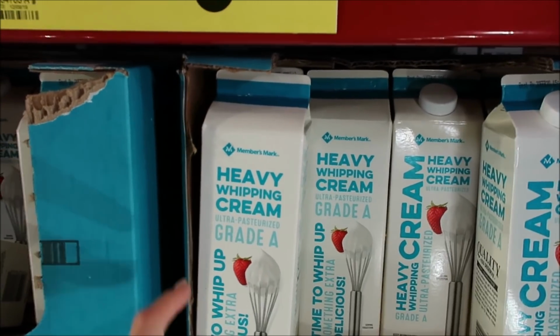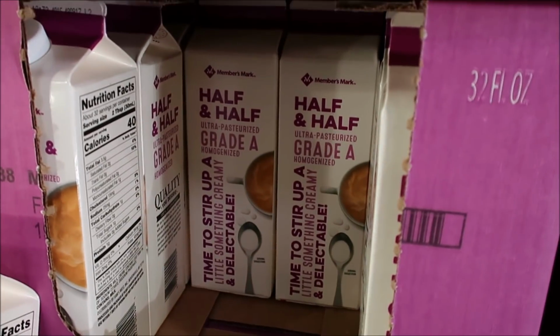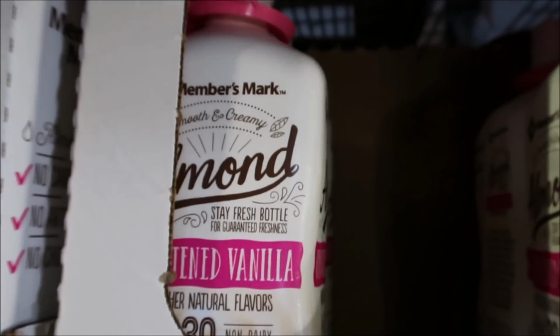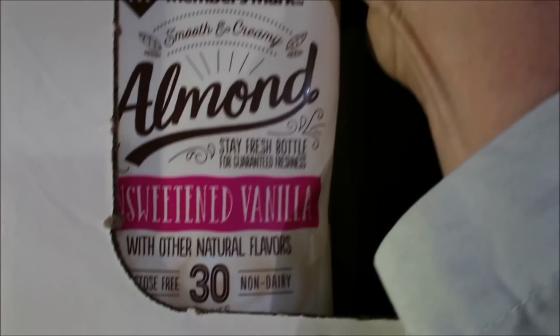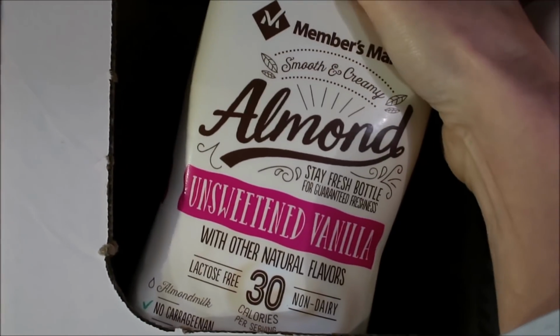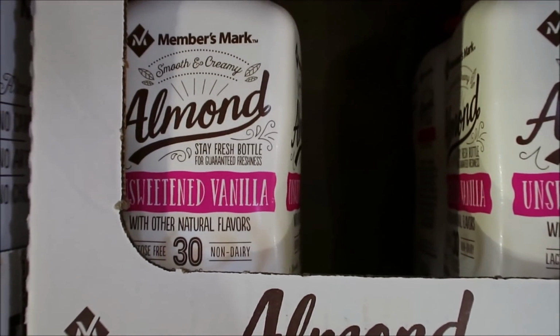I get this heavy whipping cream, and today I don't need any, but this is the half and half that I get. Again, it's the Sam's Member's Mark brand, and it is delicious. Whenever I need almond milk, I make sure I get the vanilla flavored because it's just better. This is the Member's Mark, and you can see it says unsweetened on here. It comes in a 2-pack, and it's like $5.48. So this is the brand and kind that I get.